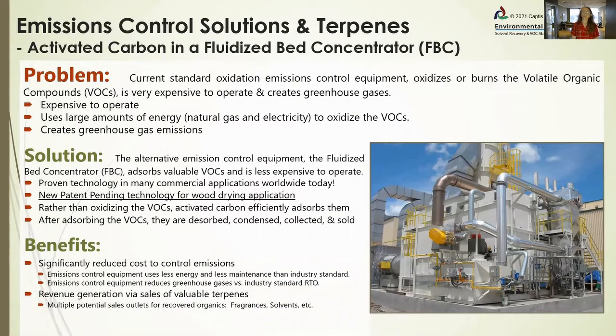So the problem with emissions control devices today is they rely on oxidation to burn up the emissions. This uses a tremendous amount of energy, creates greenhouse gas emissions, and is very expensive to operate. The alternative is to very efficiently adsorb and recover those same emissions using technology that's already commercial today in many applications, including automotive and electronics manufacturing.